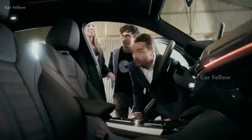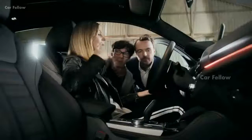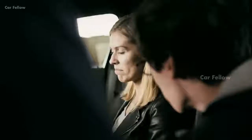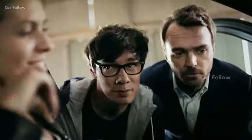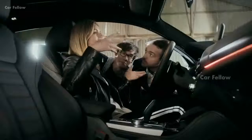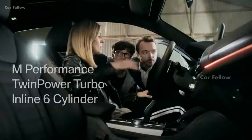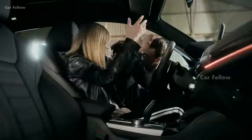Guys, are we done? I think it's time to drive this thing. Come on, out the way. And there's the steering and lane control assistant. Hey, I'm the one that's in control of this car. Well, you don't have built-in radar, do you? Just imagine heavy traffic. Stop and go requires lots of patience. That's one of your strong points, Nikki. Guys, this is an M Performance twin-power turbo inline 6-cylinder petrol engine with 360 horsepower. There's no need to be patient. Get out of here. I'm going for a drive. Have fun. Oh, I will.